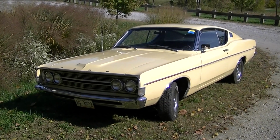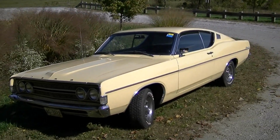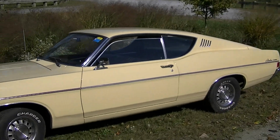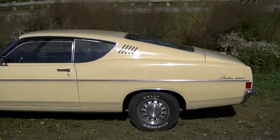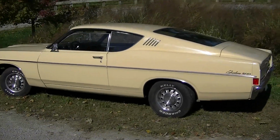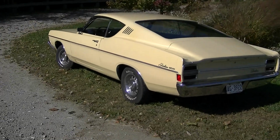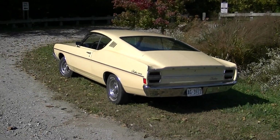Just wanted to do a little video of the Fairlane I got, my 68. Just running around with it. It's October. Beautiful out, 77 degrees. And it's got 38,000 miles on it. Back up a little bit, try to get the whole thing in. With the shaky hands.